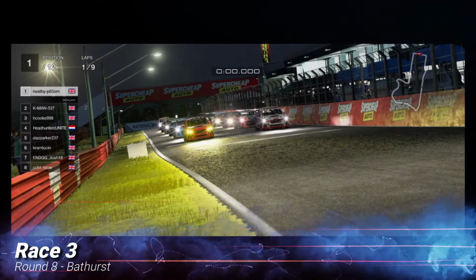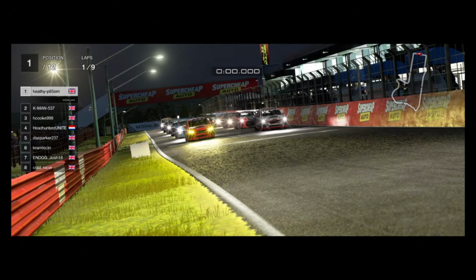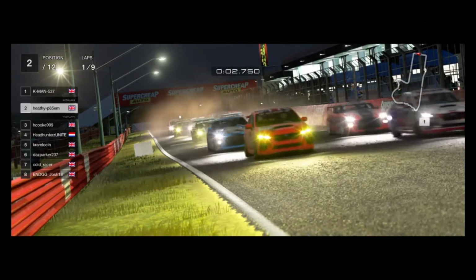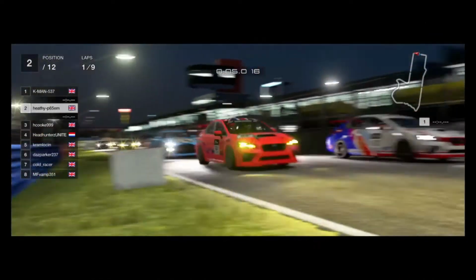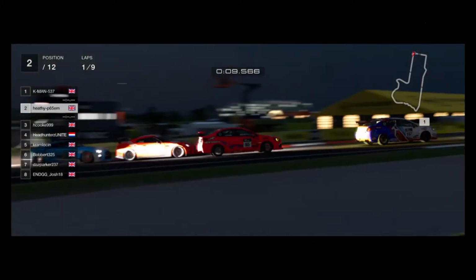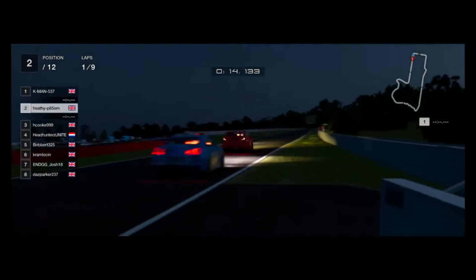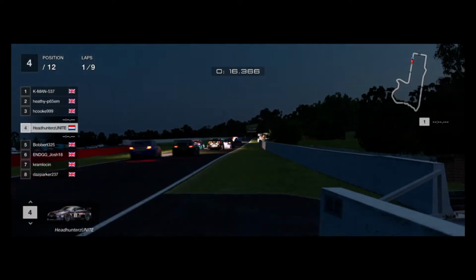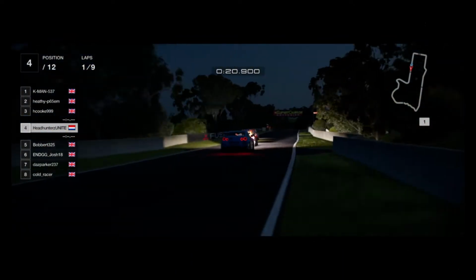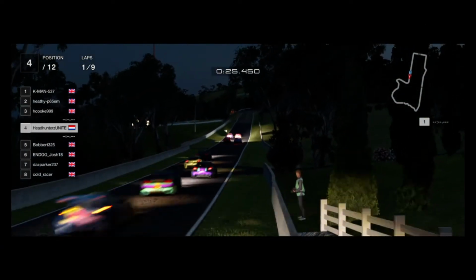Okay, race 3, reverse grid, the sun is down and the headlights are on. Kieran is on the front row of the grid with Stephen, and away they go. The two Subarus get away fairly evenly. Kieran's got the inside though, so most probably, oh, well, there's a bit of contact, but it's a good start and it's fairly even for everyone else as well. As they all rush past.